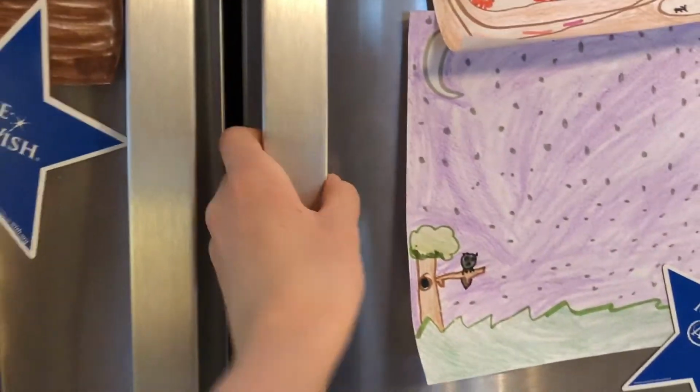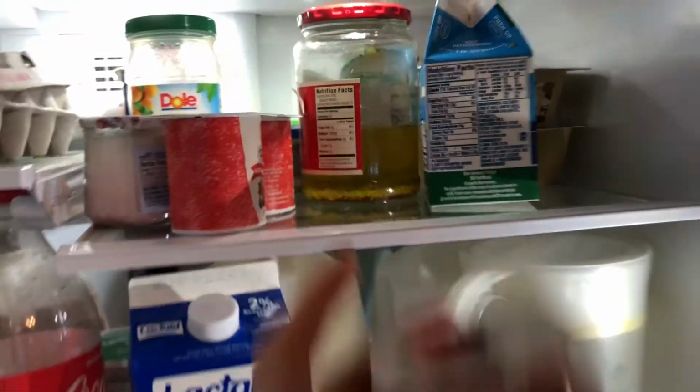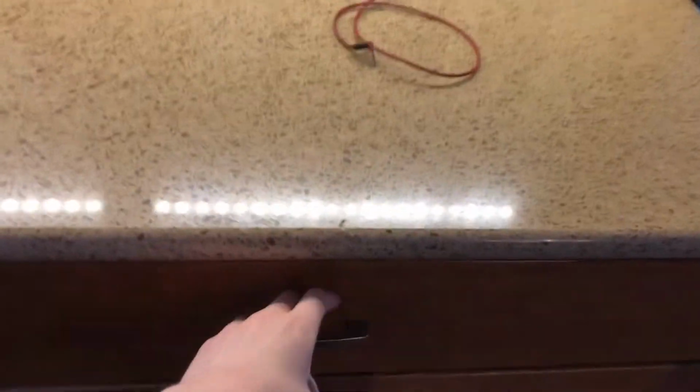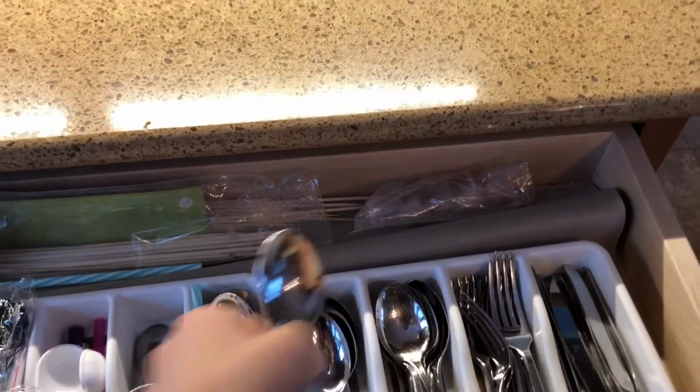Next on the agenda is to brush through my tangled mess of hair. I usually just leave my hair down because that's just the easiest for me. And then I head downstairs and look for some breakfast. So lately my breakfast choices have been more varied than just some cereal. So this morning I'm going to have some yogurt, and then I head over, grab a spoon, and then comes my favorite part of the morning, eating my breakfast.